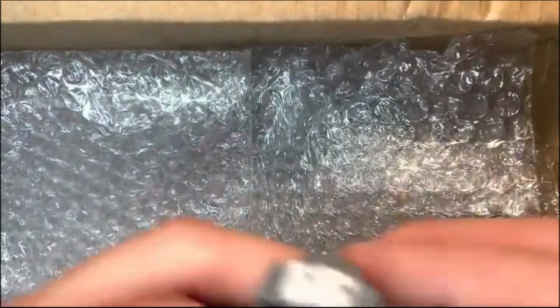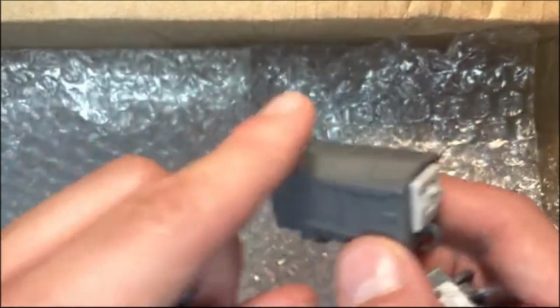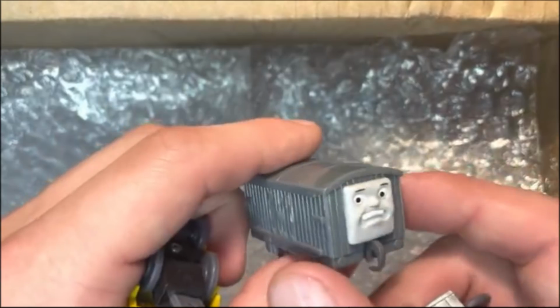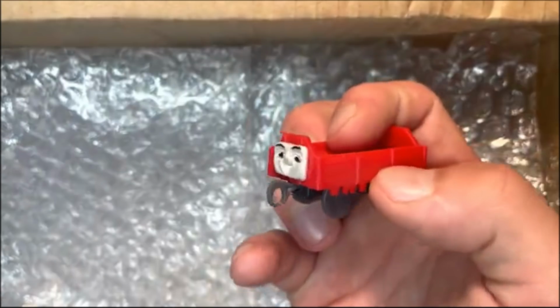And in here, let's see. Yep, we have a whole bunch of troublesome trucks. We have a gray gondola. We have another troublesome van, which probably is my favorite piece of wind-up rolling stock. We have a yellow gondola, which I've actually never seen before. This is super cool to have. And here we have a red gondola.